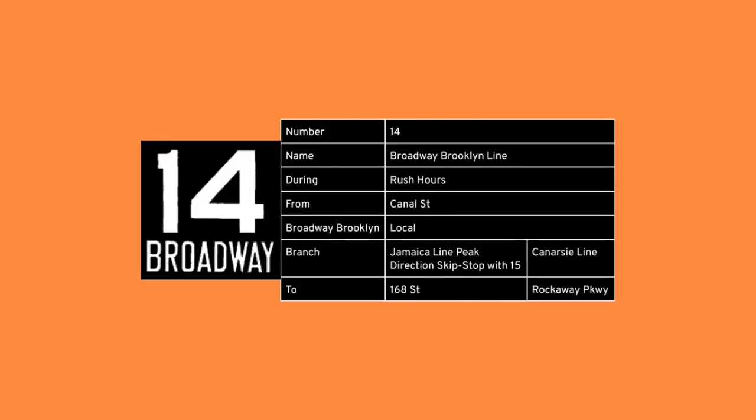The 14 was the Broadway-Brooklyn line, which, like the 10, only ran during rush hours. When it was running, it ran local from Canal Street on the Nassau Street line, along Broadway-Brooklyn, and to 168th Street in Jamaica, running skip-stop on the Jamaica line with the 15 in the peak direction.